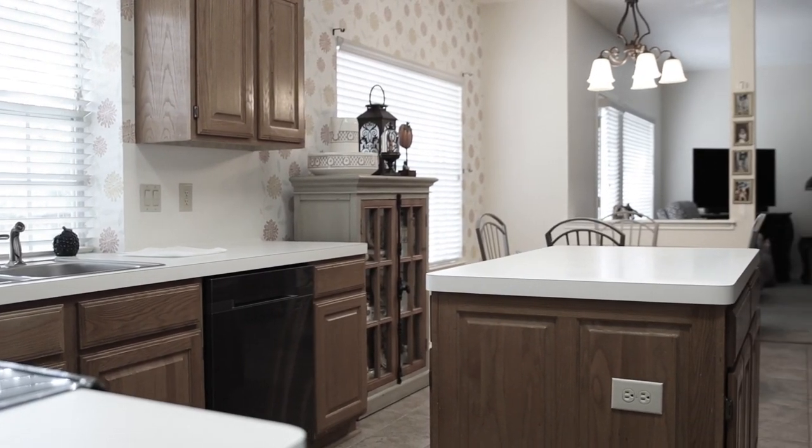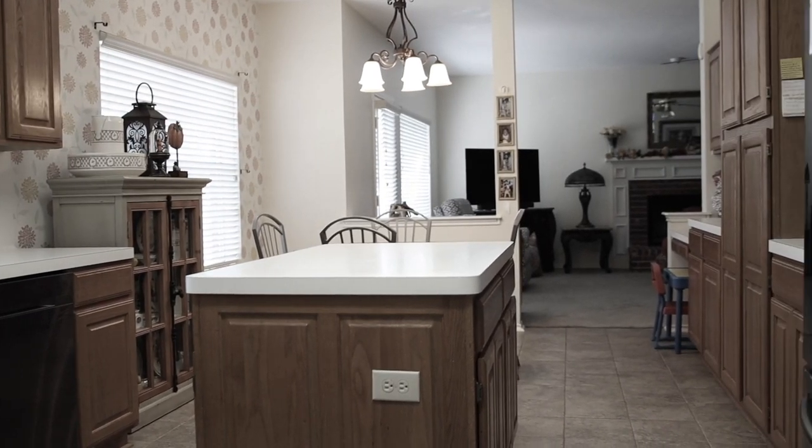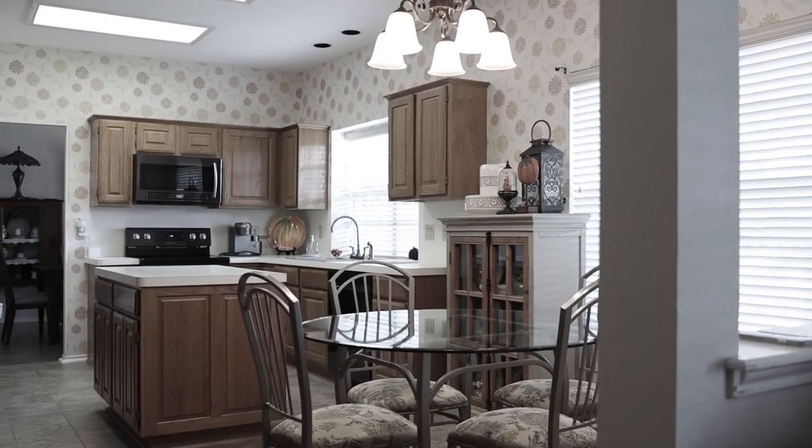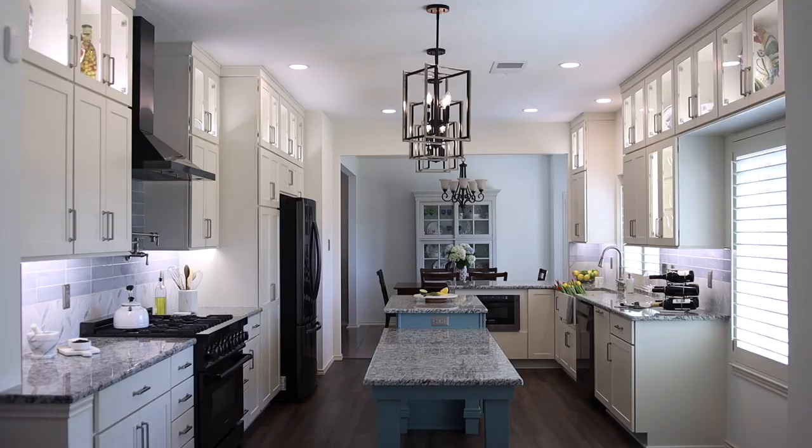Opening up the walls was discussed at the very beginning, and that's always a shocker to everyone when you open up walls, how much more space you feel like you gained. And you didn't add any square footage, but the flow of connecting all those rooms. These rooms were divided from each other. The dining, the living, and the kitchen were all separate. So this really brought it back together.